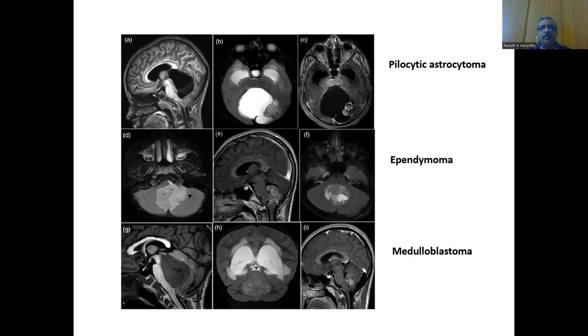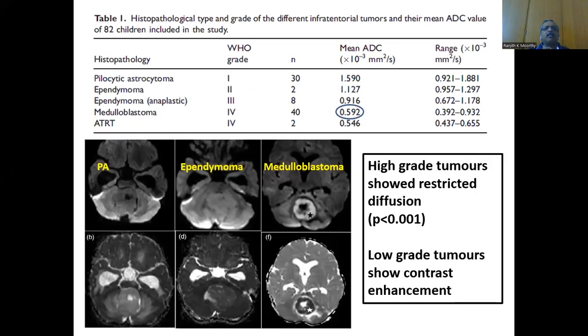And hence, it's important that we have more additional sequences of MRI. So in this study, what was reported was that medulloblastomas have significantly low mean ADC compared to the other two pathologies, pilocytic astrocytoma and ependymoma. ATRT also has a poor restriction, but here the numbers are very small, so I do not want to elaborate much on that. And it's a very uncommon tumor. So medulloblastomas definitely has a restricted diffusion, as is shown here.